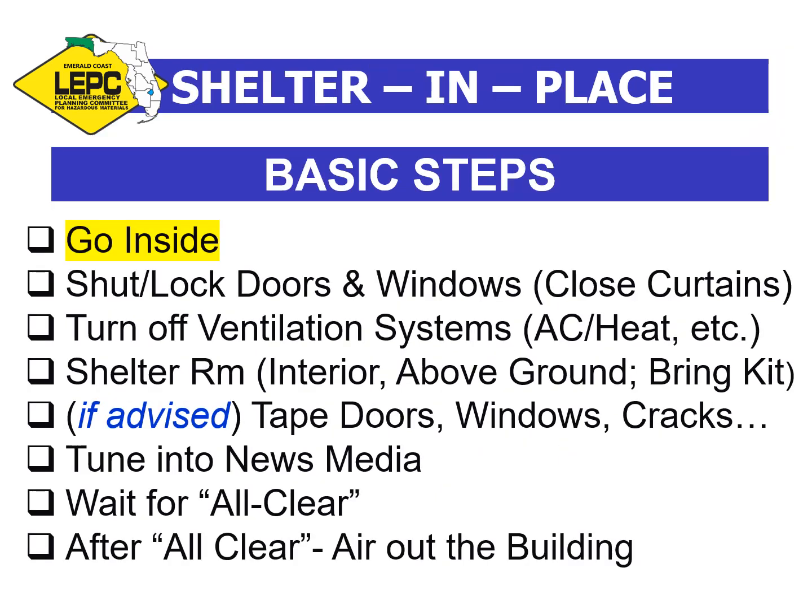The first step of a shelter in place is to go inside immediately. Bring all visitors and children inside with you, as well as any pets if you can do so quickly. Going inside uses the building as a barrier against the chemicals outside.